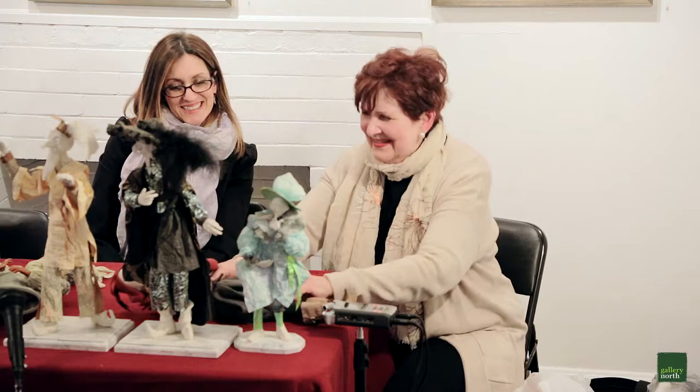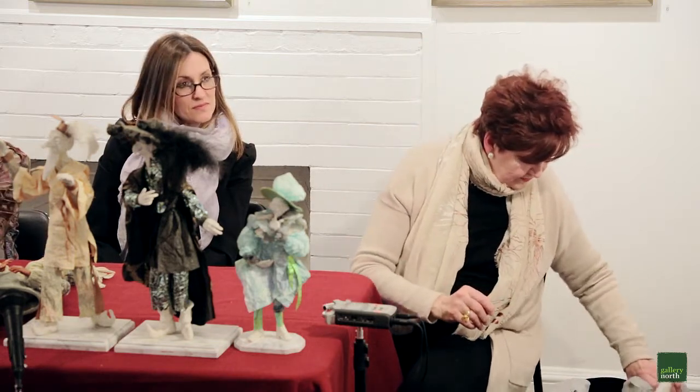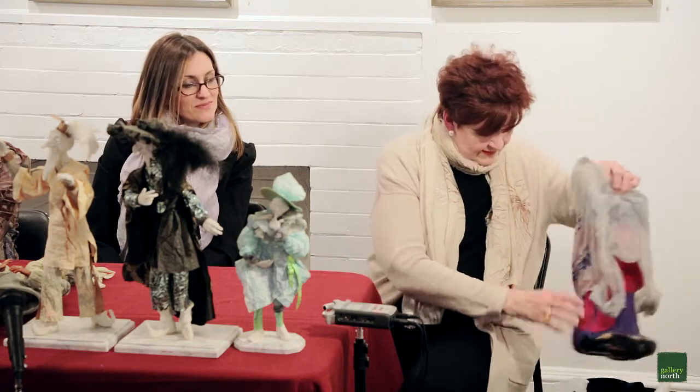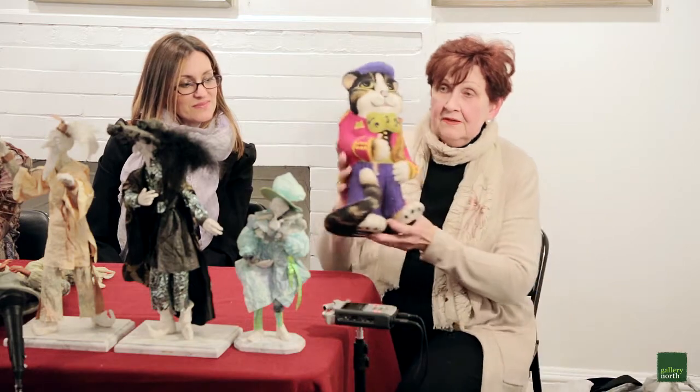So then I took a workshop with this woman, whose name is Deborah Pope. And she did felted figures, but hers are different than mine. She does beautiful work, but she does more characters, you know, other than the gallery things that are here. This is the first one I did.